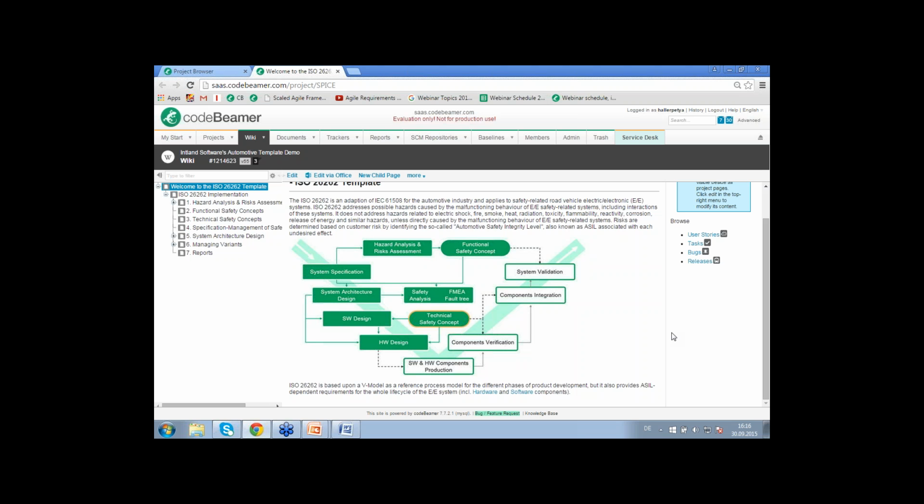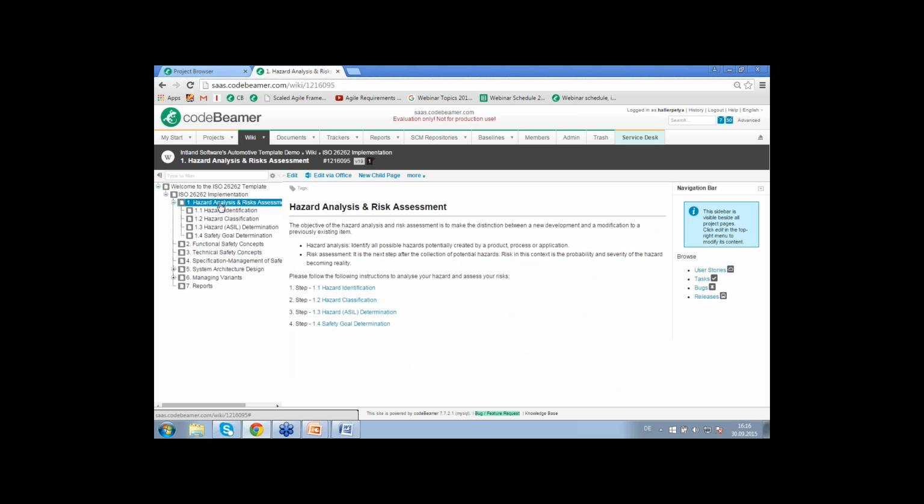So starting from the system specification, in this one single point solution, you can walk through the system architecture design, also your component design, the software and hardware design, then go through the verification, integration, and validation, and you can start from your item definitions all the way down to the source code level, to the operational levels as well. On the left-hand side, we have this wiki page with the description of how to proceed with your hazard analysis and risk assessment, with a brief description of it.